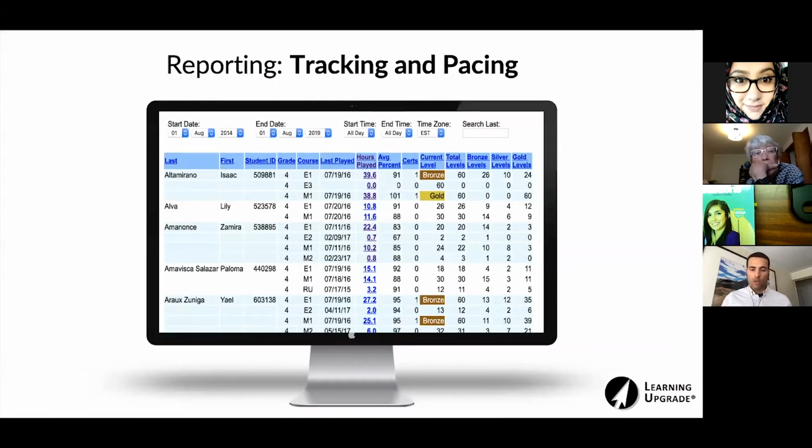So that's the student monitor and the individualized course reports. That's what we use for real-time data on our class, and then when we want to view how our students are doing, we also have reports that let you see the big picture as a teacher or an admin. And so this report here, this is our student progress report by date.